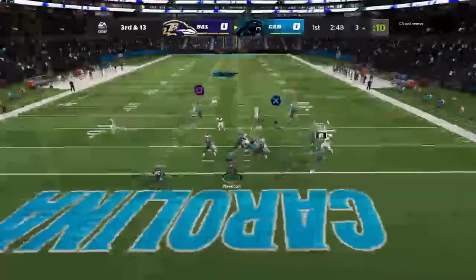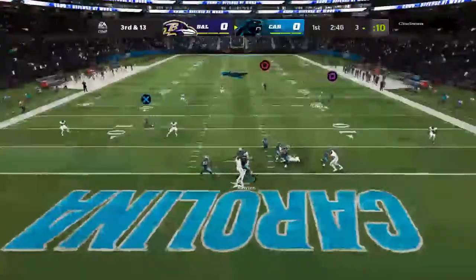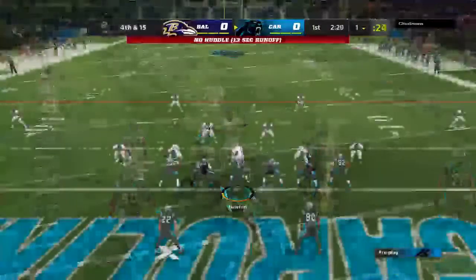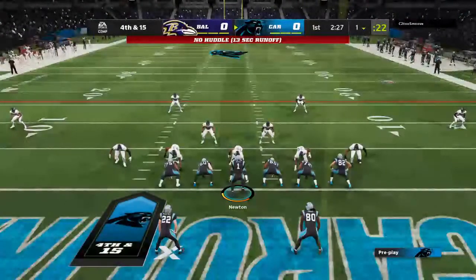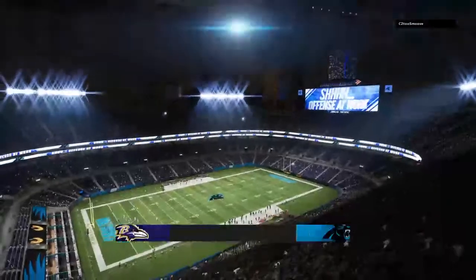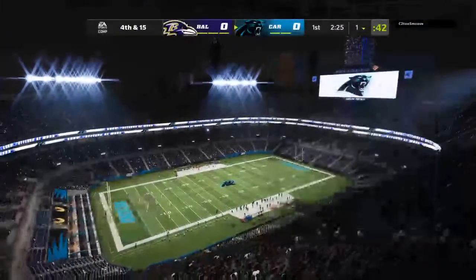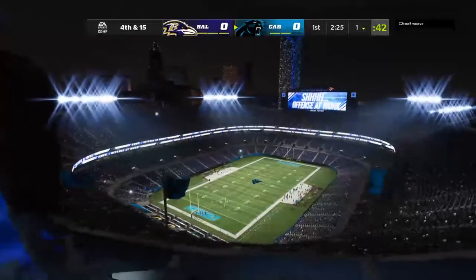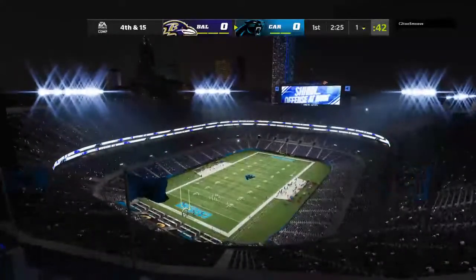From his goal line here, Newton. Under pressure, and they got to him again. So still a scoreless game in the first, but they're going to go for this thing on their own side of the field on 4th down. Now on 4th down, we've got a whistle here and a timeout. They'll have 2 remaining as we step aside here in this first quarter.